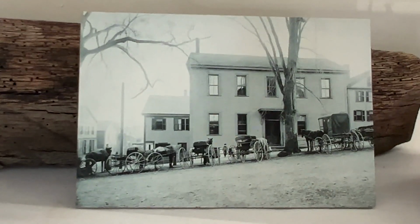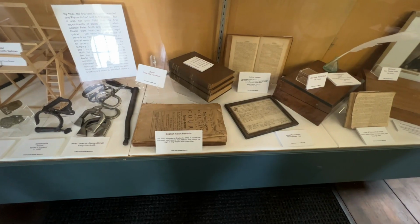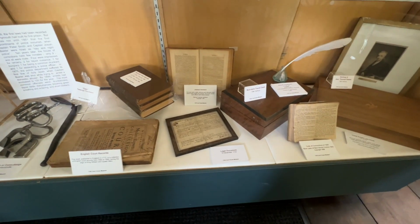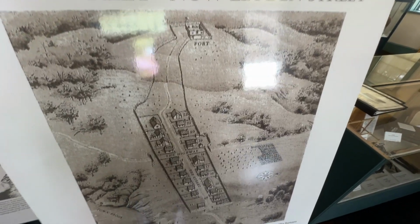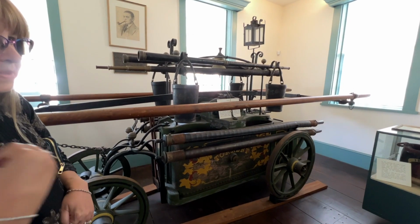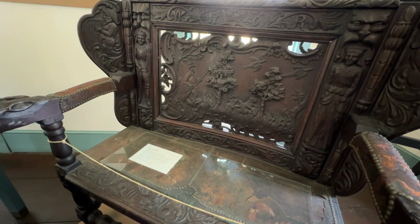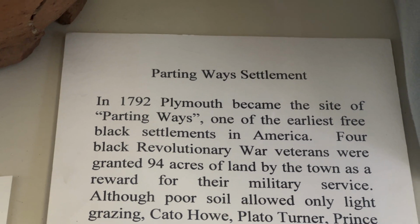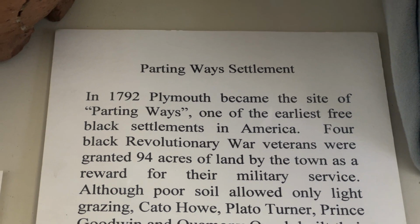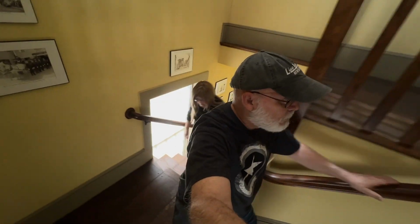1749 Courthouse Museum. English court records published in England in 1712. It's a collection of English court records from 1682 to 1690, including the reign of King William and Queen Mary. It was built in 1828. English oak bench from 1880. In 1792, Plymouth became the site of Parting Ways, one of the earliest free black settlements in America. Four black Revolutionary War veterans were granted 94 acres of land by the town as a reward for their military service. Okay, going up to the courtroom.